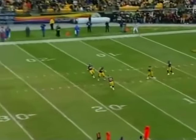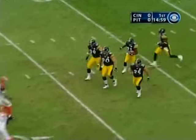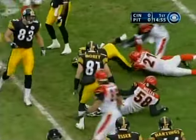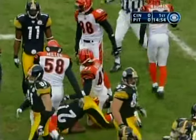Low, end over end, and short. And on the run, it's Coakley. Hits to the sidelines, eludes a couple of tacklers, and is drilled at the 28-yard line.